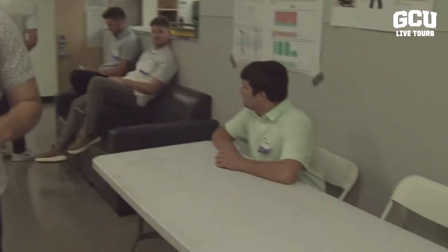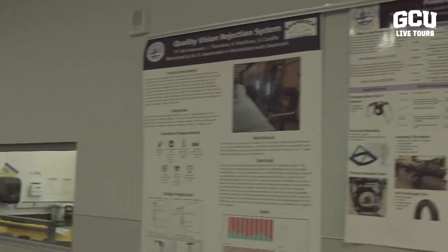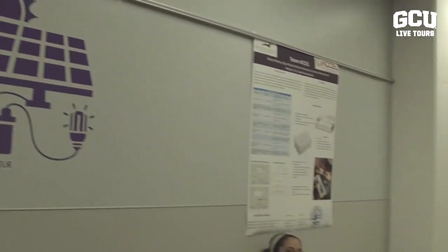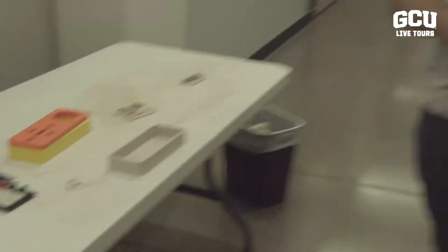Something interesting here at GCU is that we do not have a secondary application. So once you apply once to the university, you do get accepted into the university, you are in the running to become an engineer. So just know we do not have a secondary form of application.